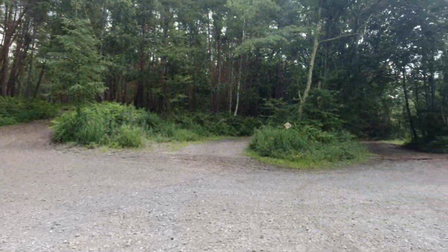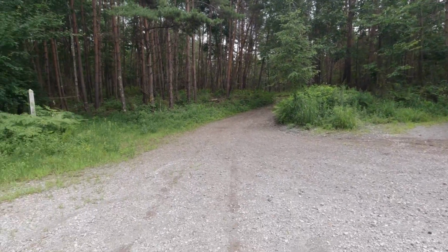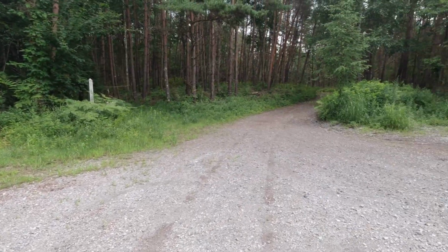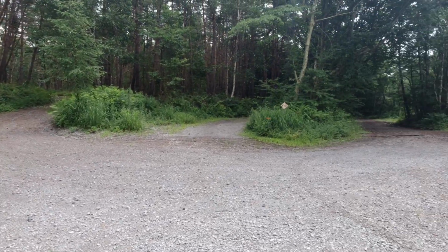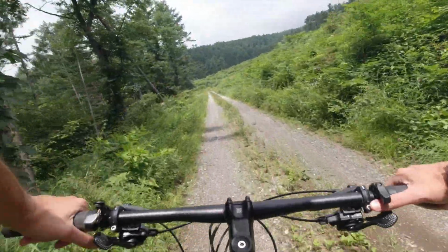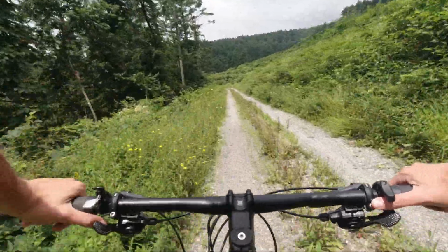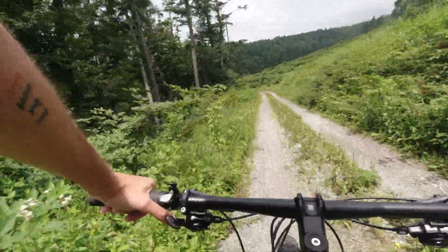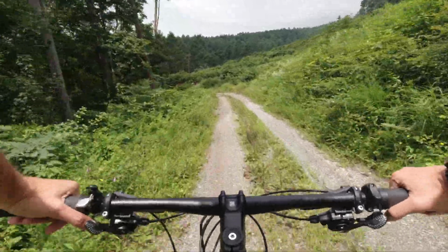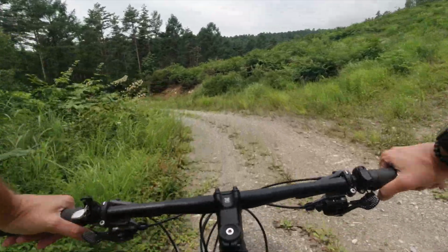This here really just shows the extent of the gravel network here in Katawazawa on Mount Asama. We've got a four-way juncture here in the middle of the woods, about 1,500 meters up, just cycling the contour of the mountain. In this direction to the right is Mount Asama going up to the summit, and to the left is dropping down into Saku, which is a city here near Karuizawa.